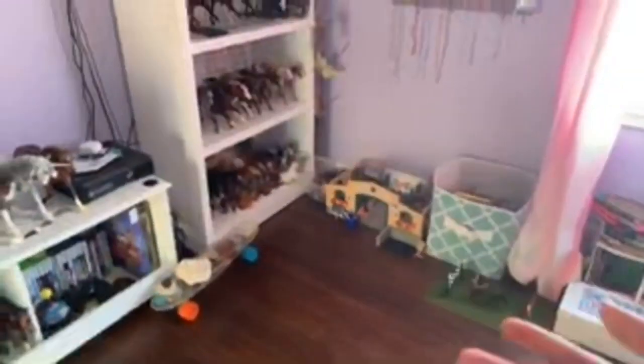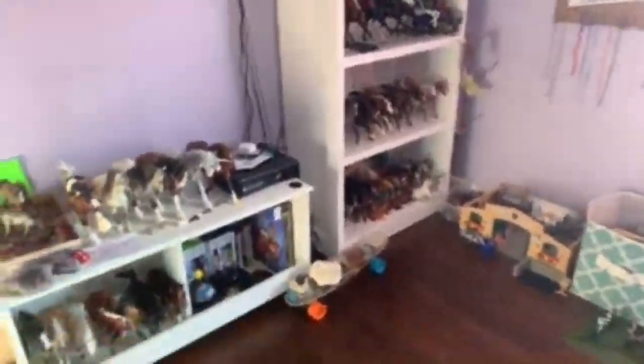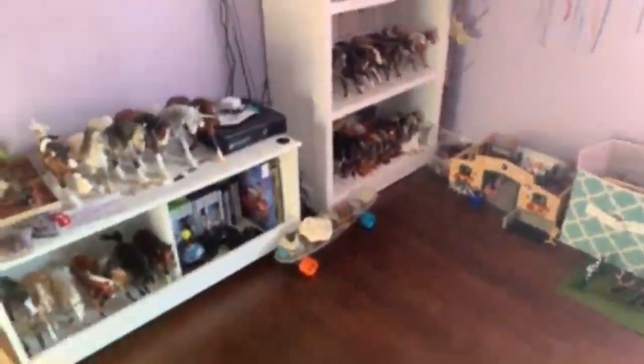You've got 1, 2, 3, 4. That's already 4, 5, 6, 7. I'm looking around. Yeah, I think that's about 7 Arabians. And I don't even really like Arabians in real life, nor in the model horse world, really.